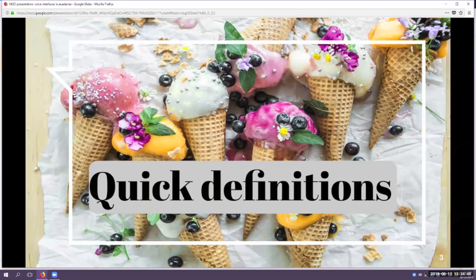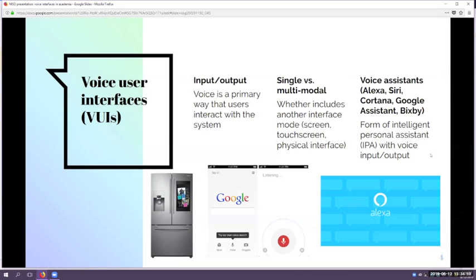But first, there are a lot of terms flying around when it comes to voice-related technology, so let's get some definitions started. Voice devices come in many flavors. Basically, voice user interfaces are designs in which voice is a primary mode of input or output. They can be voice only, or they can be multimodal with other interfaces like a screen. Voice assistants are a form of intelligent personal assistant or digital assistant that uses voice as an interface. So all those names that we keep hearing about. For the purposes of this talk, I'll be focusing on voice assistants and voice search, so nothing about smart fridges.